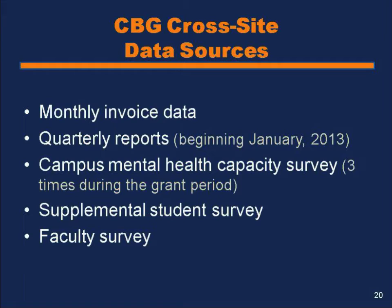The last 2 are likelihoods at this moment. We're not completely sure of the mechanism that we'll be using, but we will probably be administering a supplemental student survey. And the reason we say supplemental is because we know that the campus-based grantees are required to collect their own local data. We know that other community college campuses may be collecting data on their own because they're interested in this, and they may collect data using one of several different surveys, which Carrie Lynn will be talking about.